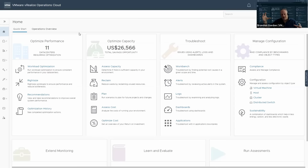So you can see the vCenter constructs and the Cloud Director constructs and how they relate to each other. So yeah, it definitely gives you that visibility.